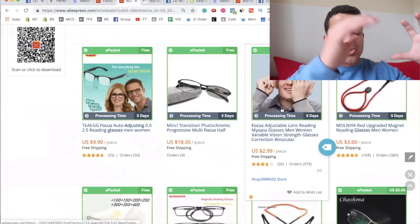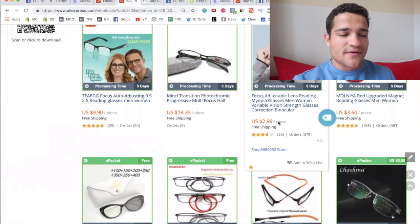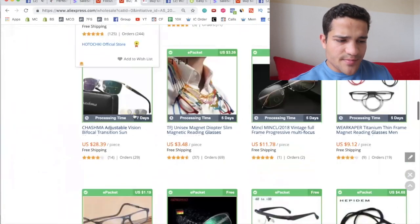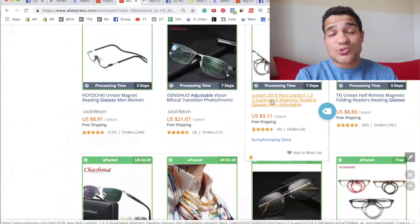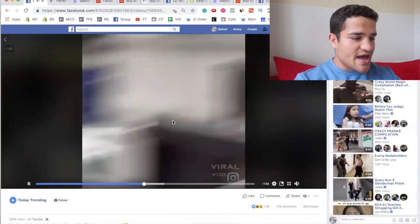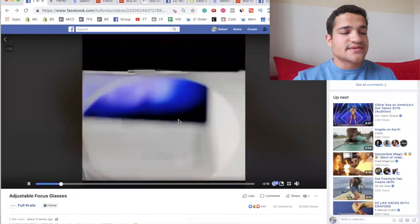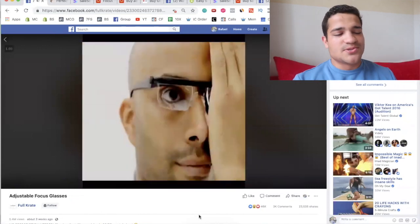If you go again and you look for adjustable prescription glasses, you can find a lot of them on AliExpress. This one right here, this one, and then in the bottom you can find a few other ones. If you want to sell these, go ahead and try it. What I would recommend is to go on Facebook, create a video just like the one I just showed you. Let's go back to that video of Full Crate, and then just basically show off the product, how it works, somebody using it, adjusting to read something, just like in this video.